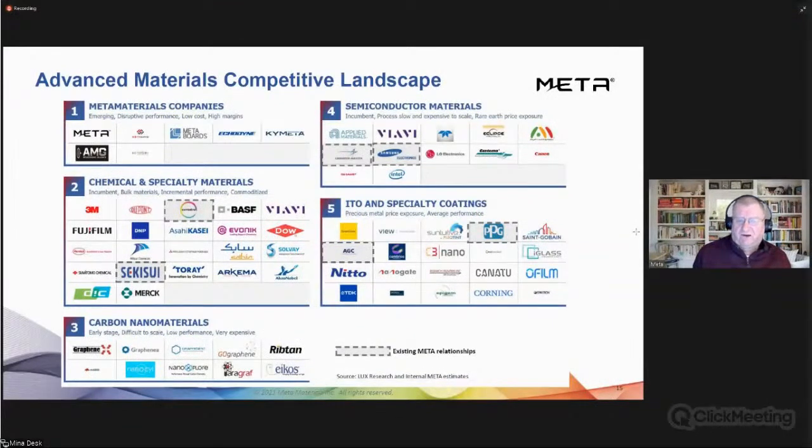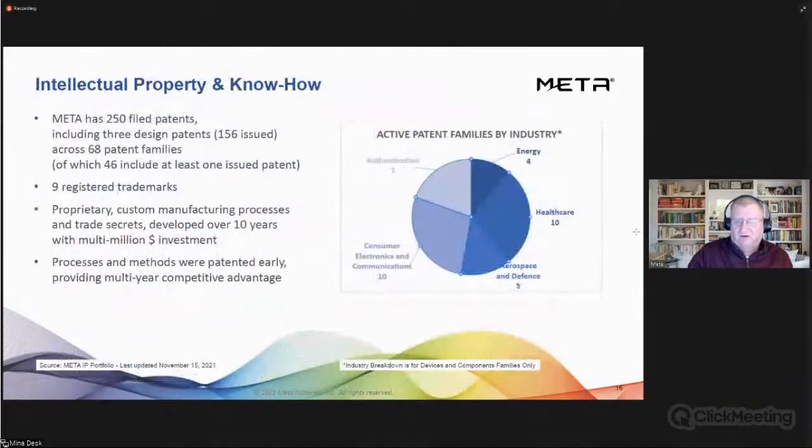So where we are right now is we are almost a category creating company, where we have a platform of technology that I described. We are virtually self-sufficient from a design and manufacturing standpoint, and what we're doing now is investing in growing our capabilities from a manufacturing standpoint in particular. We are very IP focused.